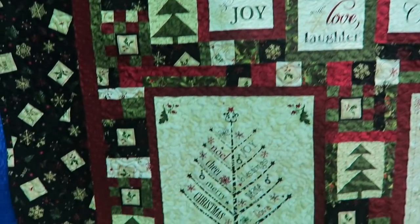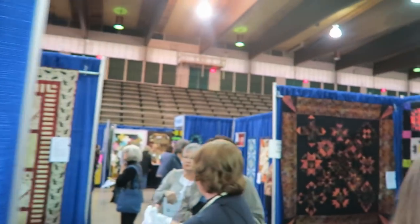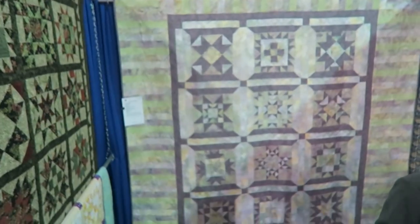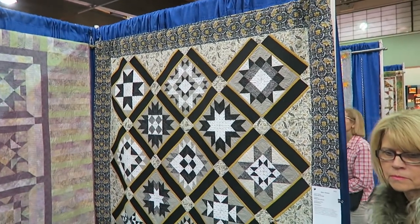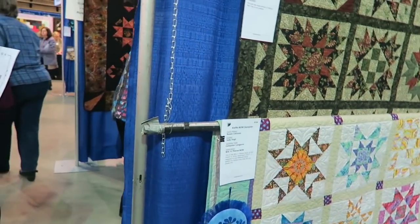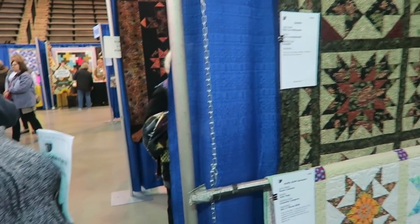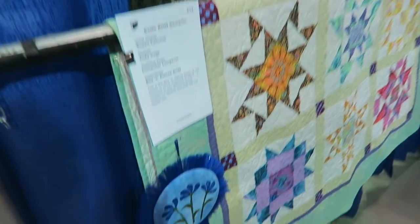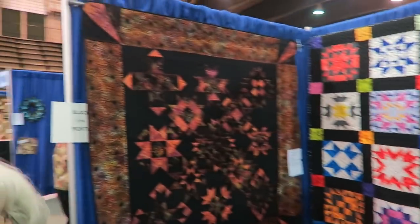Another panel quilt here, very nice. Okay. It's amazing that all of these are the same pattern. They look so different. And this one actually won the ribbon. Midnight. Wow. You were right.